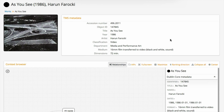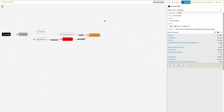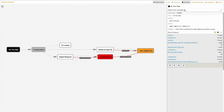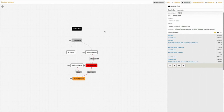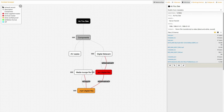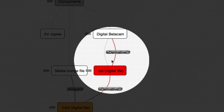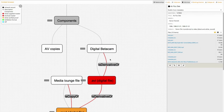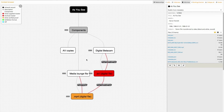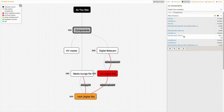We pull these in automatically from our collections management system. Below this is a graph interface of the artwork's components, and the relationships between them. This is a critical tool for understanding the role of the given digital material in the context of the greater whole that is the artwork itself. The context browser offers two core basic features, describing relationships between nodes and building a specific hierarchy and arrangement of nodes. This graph is also the interface to the archival packages that contain the digital objects.